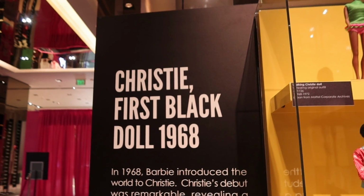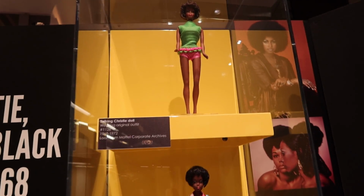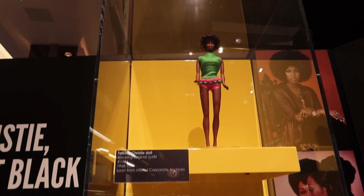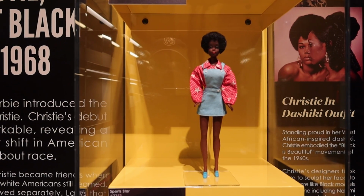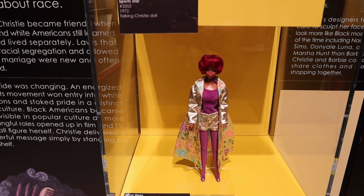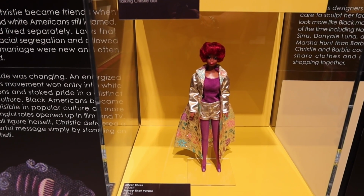And back from 1968, Christy was the first black Barbie. Up at the top there from 1968, we've got Talking Christy doll. Then just below that we have the Sports Star Talking Christy doll. And down below that they called Silver Blues, Fancy That Purple, 1972, Twist and Turn Christy doll.